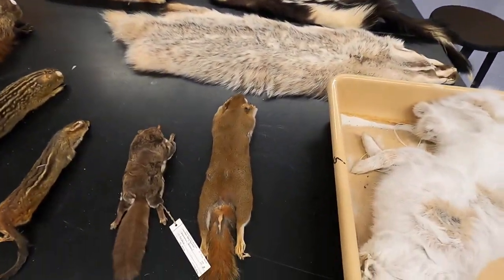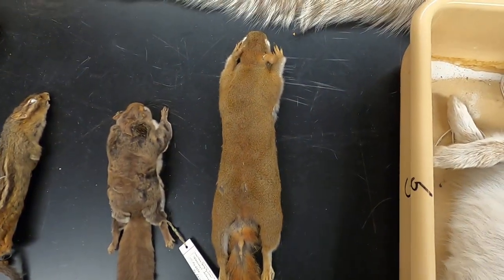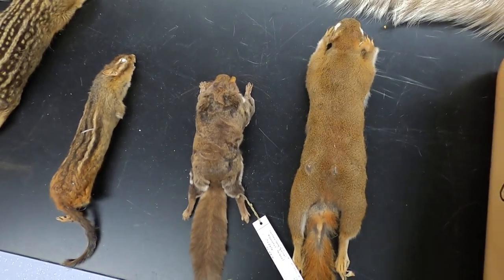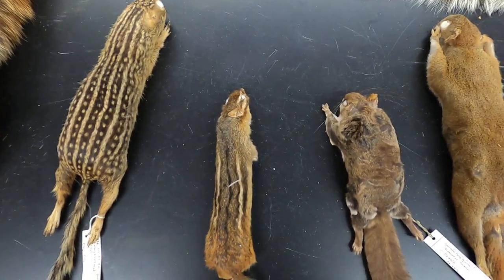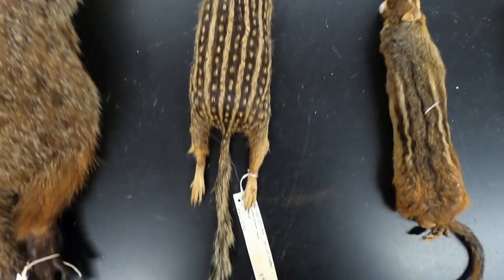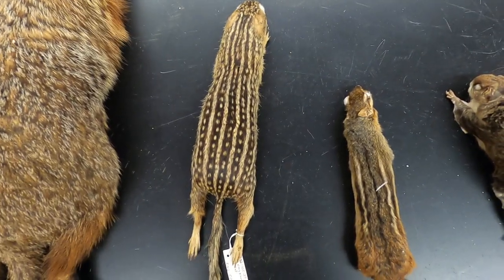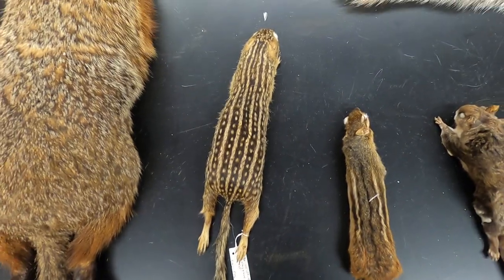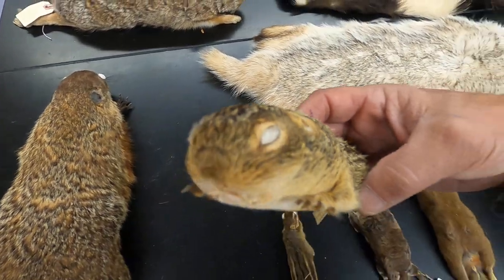Anyway, moving right down the line here, this is the red squirrel, which we are likely to catch in our traps. And next to it is a flying squirrel. Again, we've caught those in our Sherman traps. Eastern chipmunk, we've already caught one of those in our Havahart traps. We have the 13-lined ground squirrel. All these critters I'm showing you for the most part are rodents. And yeah, we've caught 13-lined ground squirrels, especially when you trap closer to the prairie.